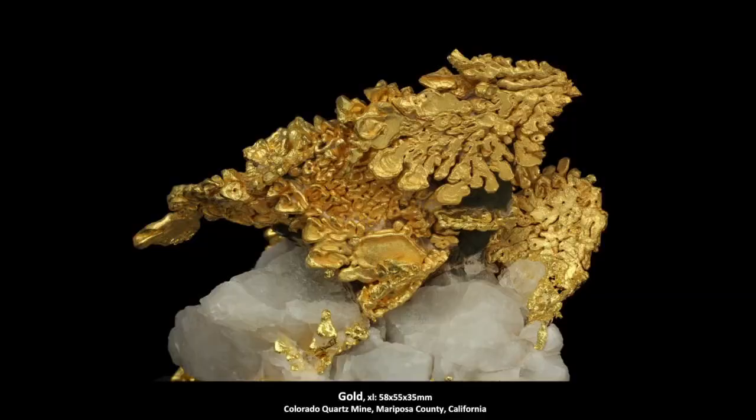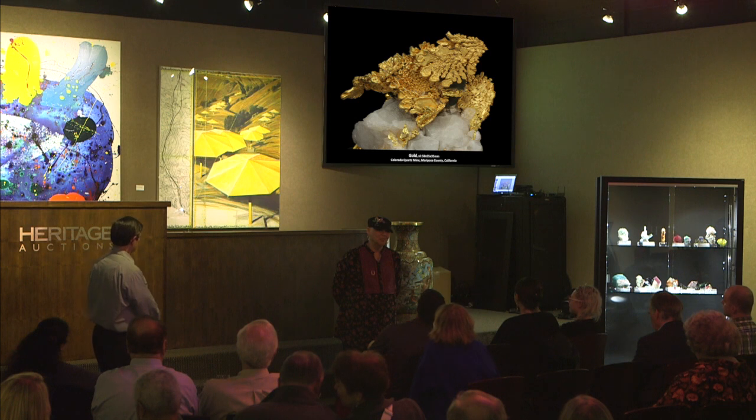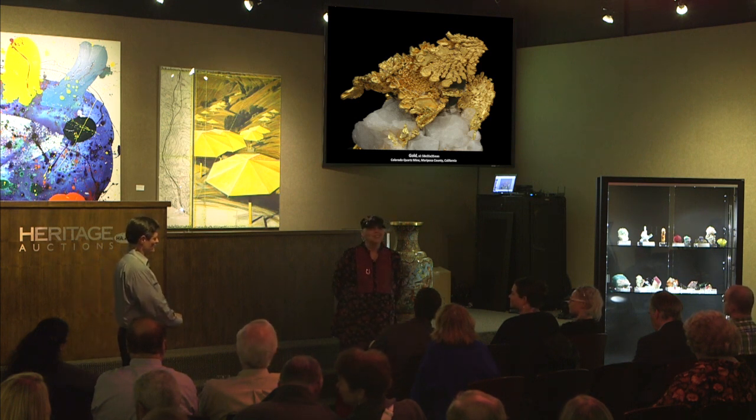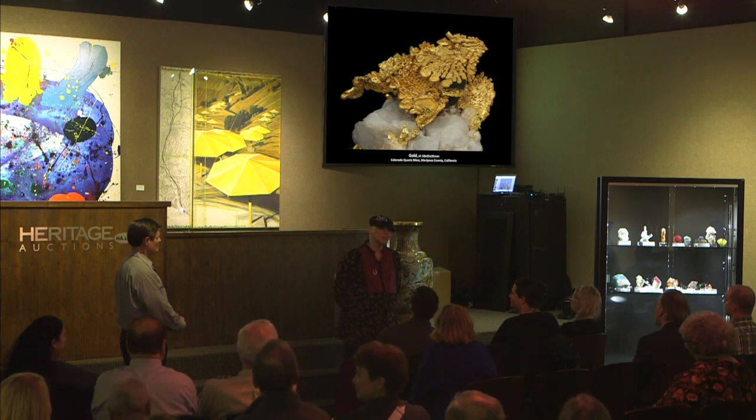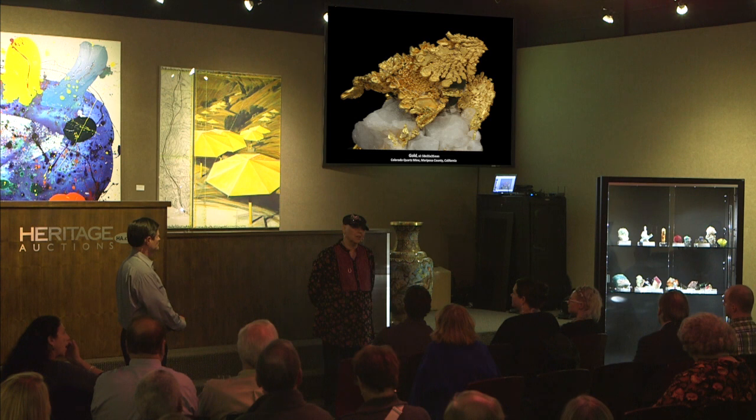Thank you very much. Depending on which side of the DFW Metroplex you come from, the TCU folks call this the horned frog, and we prefer to call it the Gila monster. So it's just amazing gold from California. The Colorado Quartz Mine has just spectacular golds, mined mostly for mineral specimens. One of the things about minerals is that they're beautiful, and they're colorful, and they're glitzy, and there's so many different things about minerals, and people should collect minerals because they love what they are.